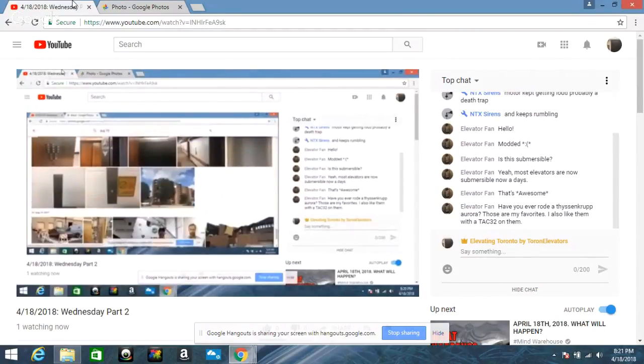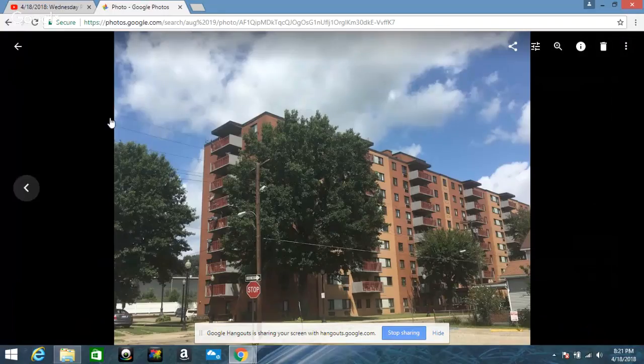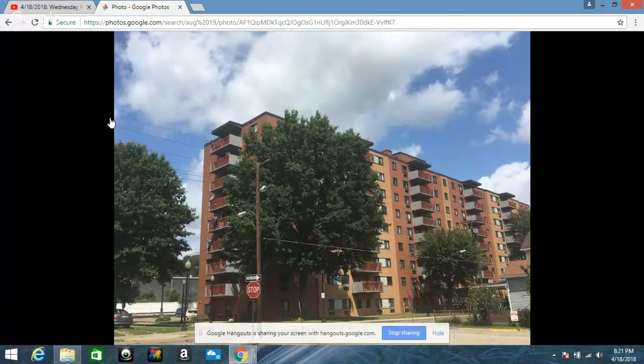So there's an ambulance outside. We're coming down this way. Listen. After they pass, we'll look at this elevator. You guys hear the sirens?